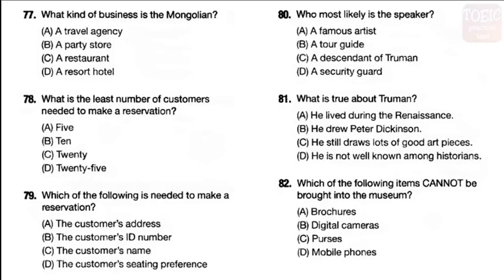Number 80. Who most likely is the speaker? Number 81. What is true about Truman? Number 82. Which of the following items cannot be brought into the museum?